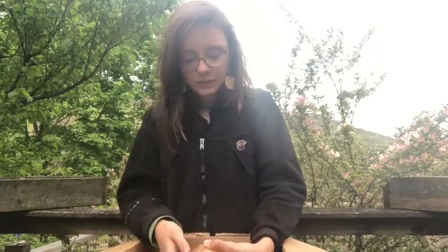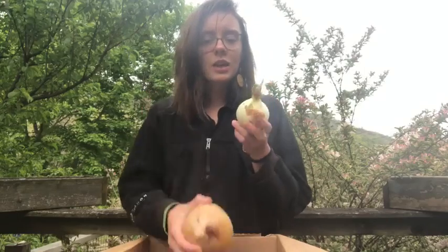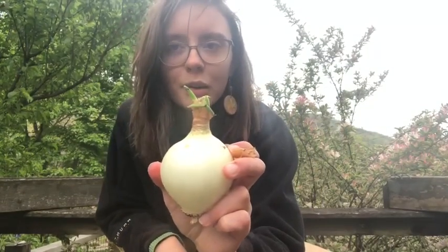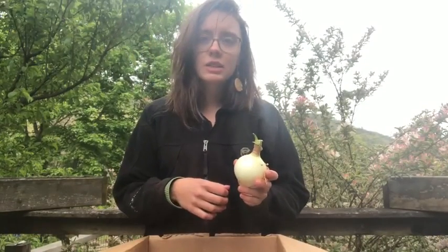Next in my box, I'm finding some onions. And you'll notice this onion has already started to sprout a little bit. And I know some folks that will throw out their onions when they start to sprout.